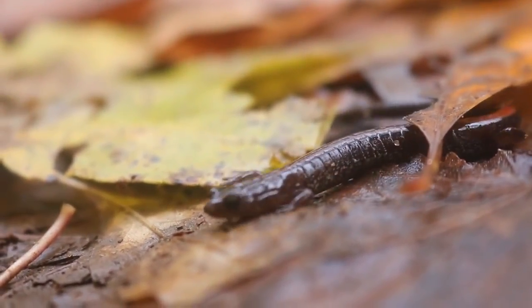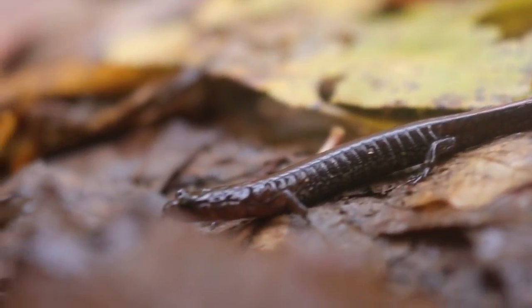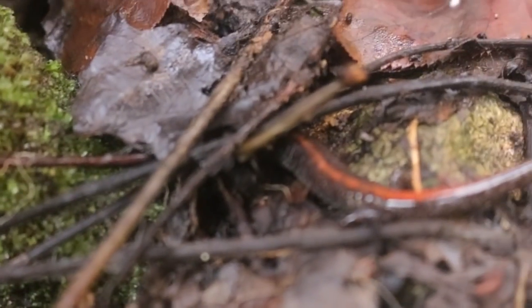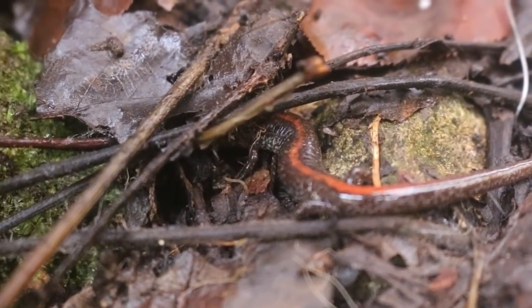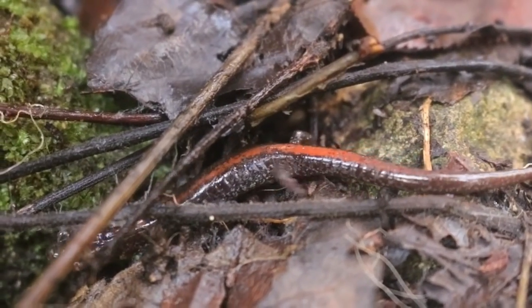They're just so adorable. And we're really hoping, I've said this a couple times, to find a big western slimy so we can really show you these characteristics up close. They get the name Ozark zigzag salamander from the little red zigzagging line on their dorsum.